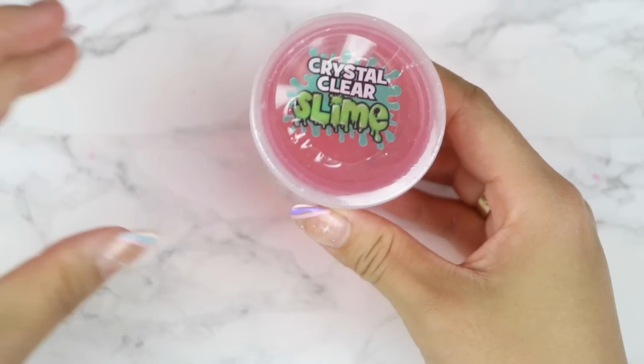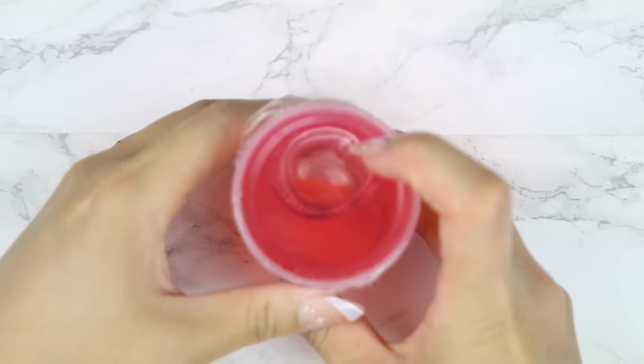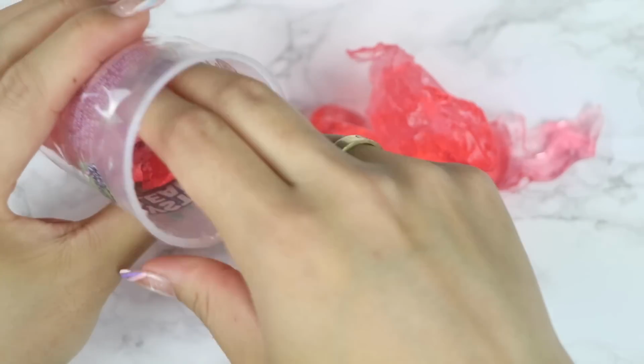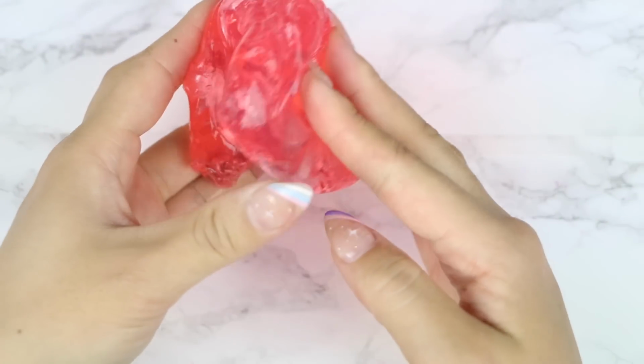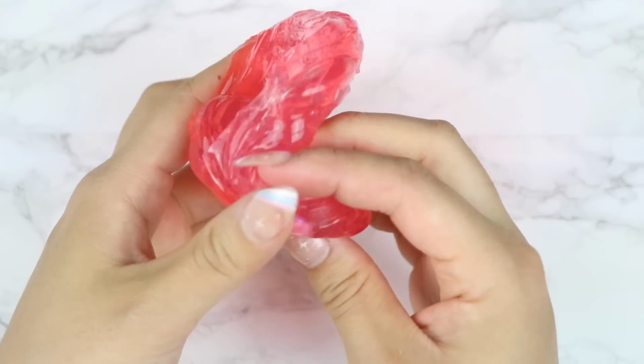Next up, from Five Below, we have a crystal clear slime from the Concoction Factory. This slime was $1.50 for a 3.8 ounce container of slime. Right when I took the slime out of the container, I knew it wasn't going to be a slime. It is 110% a crystal clear putty.